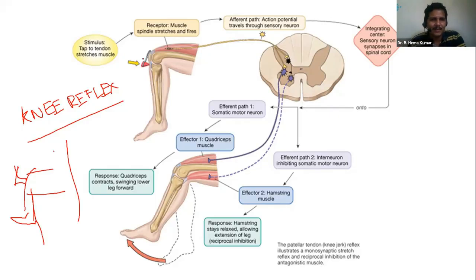When it is tapped, you can see this muscle which is connected to this tendon. It's called the quadricep muscle. Here you have small sensors called muscle spindles. These spindles react to this particular tap, and the sensors fire. The neuron that is transmitting the information, here see, it is not transmitted to the brain, rather it is connected to L4 or L5 of your vertebral column.